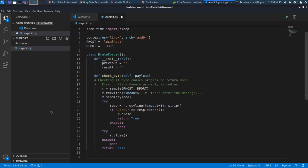Okay. So the next thing we need to do is probably a call to get address. And get address is going to call check byte. So self and previous. And the reason why I'm including previous is because we're going to call this multiple times. This brute force is going to be called first with previous equal to nothing, and that's going to allow us to brute force the stack canary. And then it's going to get called again with the stack canary as previous to allow us to brute force and get RBP. And then it's going to be called yet again with both the stack canary and RBP to let us get what RIP is. So that's why we have previous, just so we can call it multiple times.